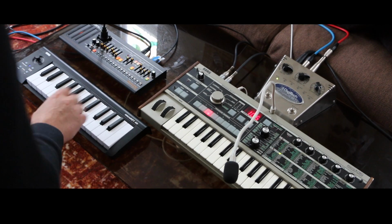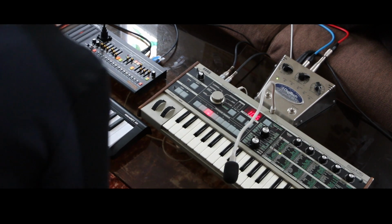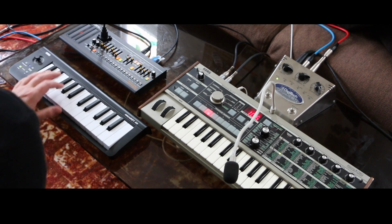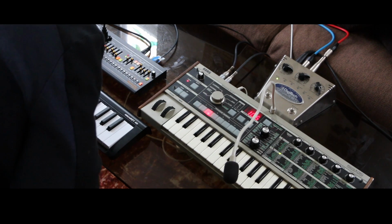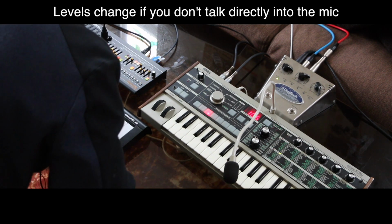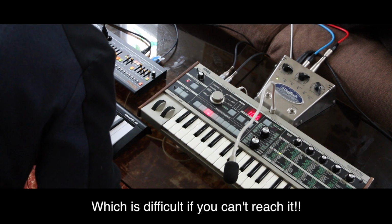Super simple, microphones on, turn the human voice and the strings down. This is the vocoder level. Let's take the ensembler off for now, and let's have a little play. This is a vocoder, a funky little vocoder.